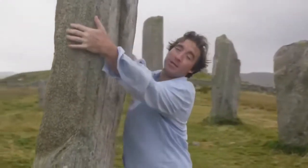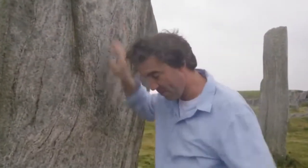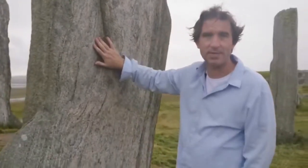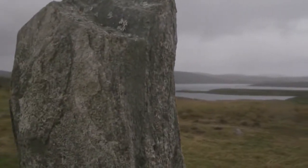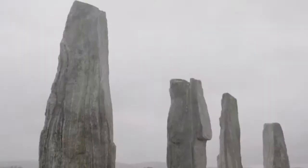I mean, look, this is as wide as me and 2 or 3 times as tall. And obviously there's a section down in the ground as well. So the weight of these things, dragging them up these hills to make these structures, is just incredible. It just goes to show how important they must have been to these Bronze Age people that made them all those centuries and centuries ago.